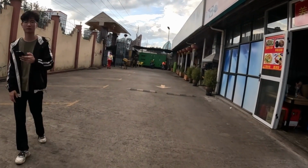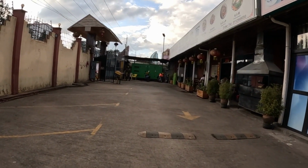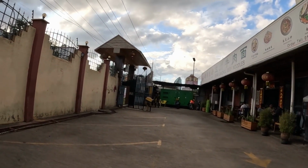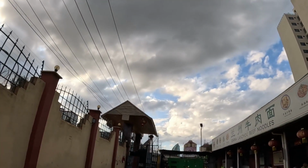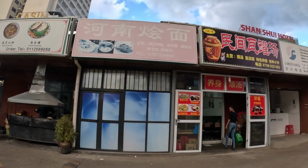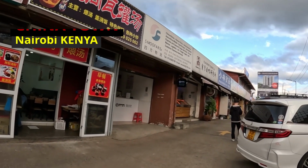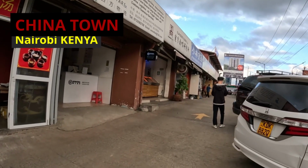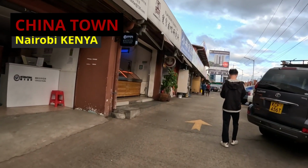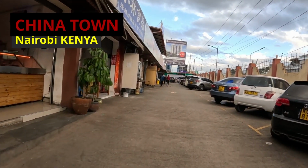Let's keep on walking. The view is so good. Look at the view. It looks so good. Let's keep on walking. Let me show you on the other side how it looks. Let me show you the side of the supermarket. They have a big supermarket here.